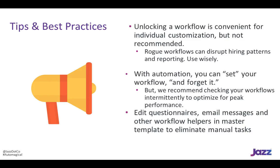The next piece, with automation, you can set it on your workflows and forget it, and you may never come back to that. Our suggestion is, please, try to go back in and update those and optimize them, especially with this new release, having this new stage, having new workflow helpers. This is a really good time to jump back into your account, see where you can start automating things that people may be doing manually, that hiring managers or HR managers or you as a recruiter might be doing manually, but now can be automated through some of these updates. So feel free to go back, do an audit of some of your workflow templates, get those right, because moving forward, you're now going to be able to, on an administrative side, manage them at the template level as opposed to each individual job.